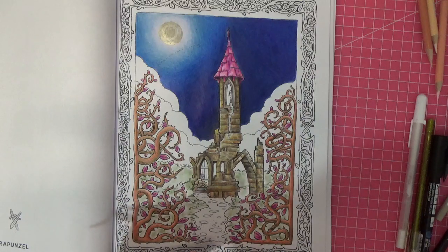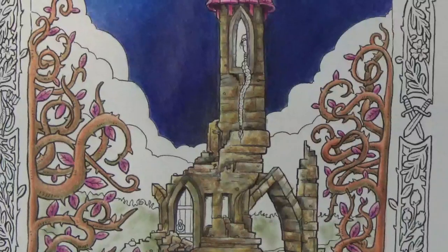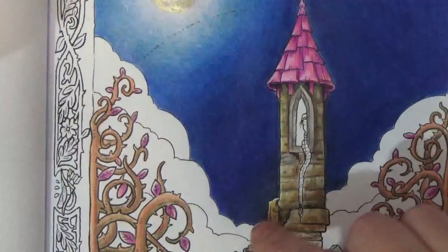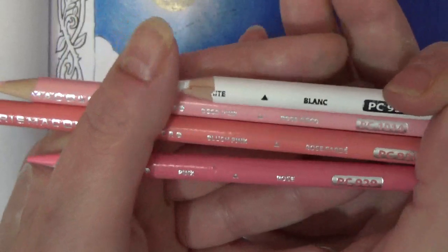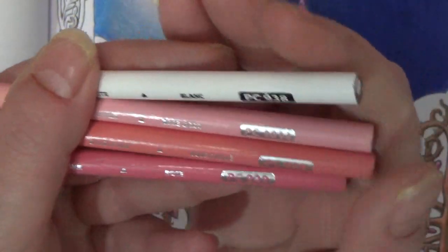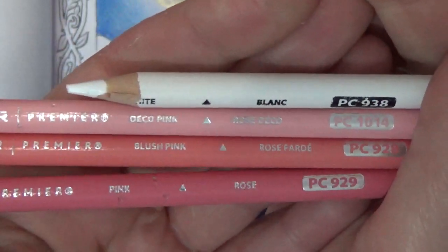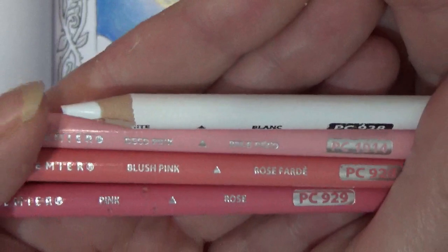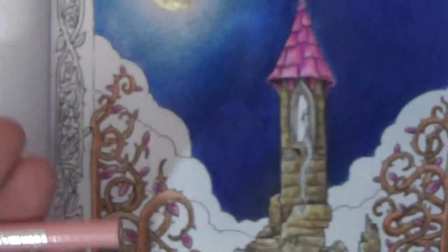I'm just lining them up. So, we're going to come in and have a look. So we're going to look at this top bit of cloud first. And these are the colours that I've got. So I have got pink. Oh my goodness, my hands. I've got pink, I've got blush pink, and I've got Deco pink, and then white.